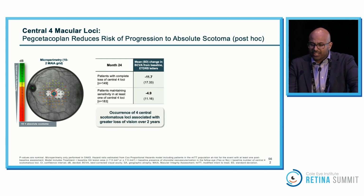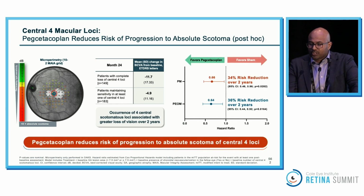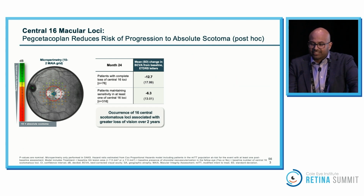And so if you look at the trial then, you saw that in this trial, patients with complete loss of central 4 loci lost the most vision, minus 11.7 letters on average. Those patients maintaining sensitivity in at least one of those loci lost minus 4.9 letters. It turns out that pegcetacoplan monthly had a 34% risk reduction over 2 years to progression of absolute scotoma of central 4 loci, 36% in the every other month group. You can also look at this in the central 16 macular loci, and very similar results.